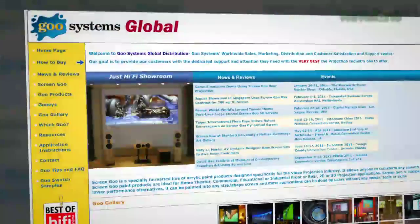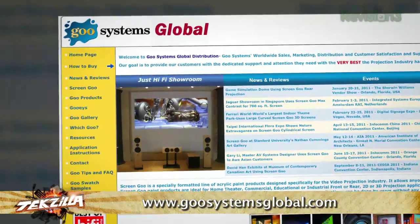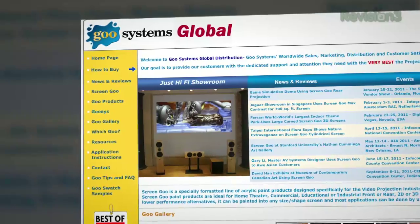You could tack a sheet up on the wall temporarily. Totally. Or a gallon of, you know, titanium dioxide white paint is also an inexpensive way of going at it, too. Is it like 5% titanium dioxide? It's a very pure white, very bright white. I'm not sure what the percentage is for that. But I have used Goo Systems is the company's name, and they have a screen goo product. Basically, it's a highly reflective acrylic paint that's available in various shades of gray, depending on the needs of, say, the projector's output or the room design.